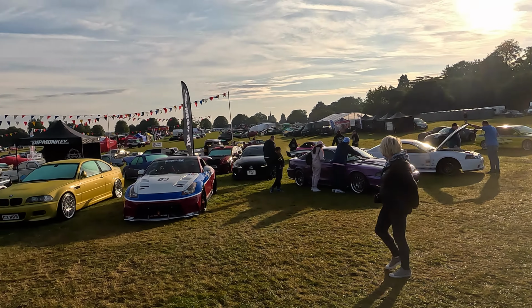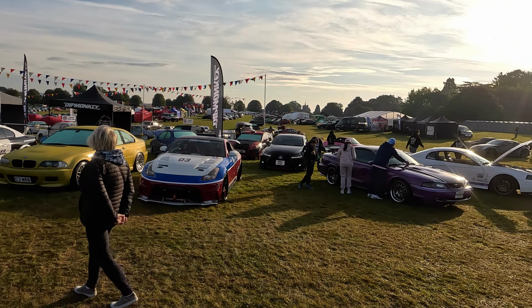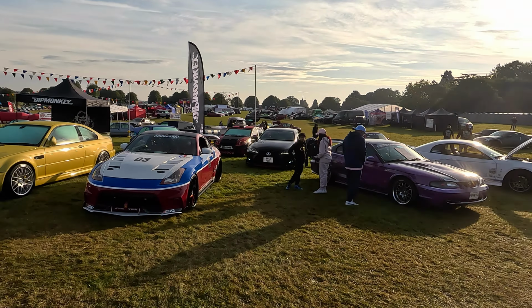As you know, we're at Petrolheadisum Live today. There's Paul's R8 and Matt's IS350 and obviously the Mad 350. Well, this is Dip Monkey stand. It's going to be absolutely mental, this stand.